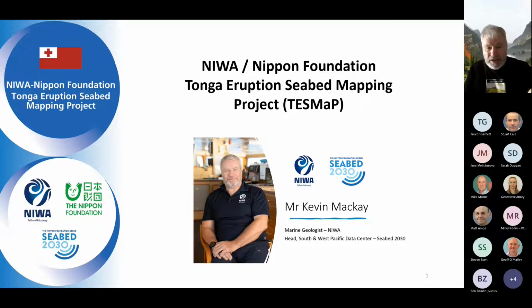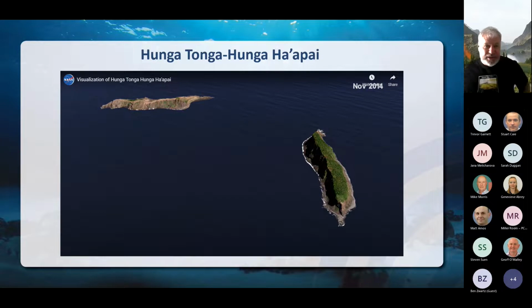But this whole project, TESMAP, the NIWA Nippon Foundation Tonga Eruption Seabed Mapping Project, came about from a volcano in Tonga that originally started life as two separate islands, Hunga Tonga, which is the island to the right in the foreground, and Hunga Ha'apai, the island on the left. These are remnants of older cones of a much, much larger volcano. The volcano is actually about the size of Mount Ruapehu. It extends 2,500 meters above the sea floor, and these islands were just the very tips of some older cones that erupted several hundred years ago.